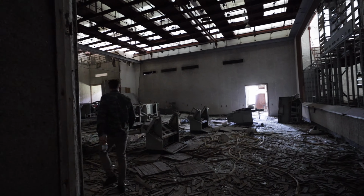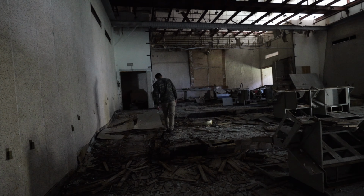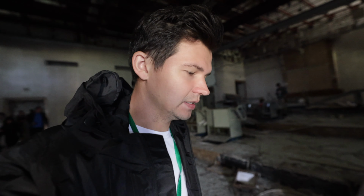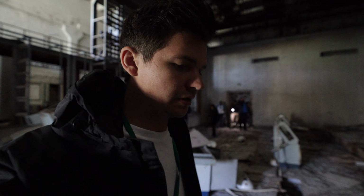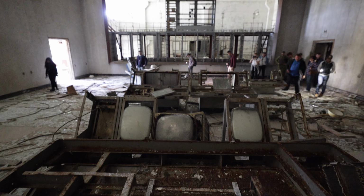Wow. Holy crap. This used to be the computer room, but there's really not too many computers left. Like I said, a lot of Chernobyl has actually been looted, so there's really not too much left of it. It's just glass and metal that couldn't be taken away. But there is this one computer left, or at least what's left of it.